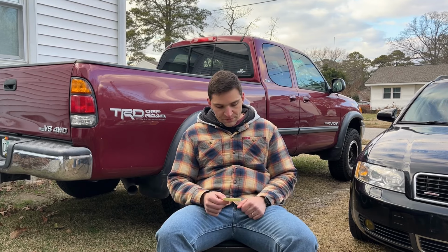But less than $1,000 on the car this year, which I feel like is pretty reasonable for a car that I don't drive super often. On the truck, I spent a total of $2,325.